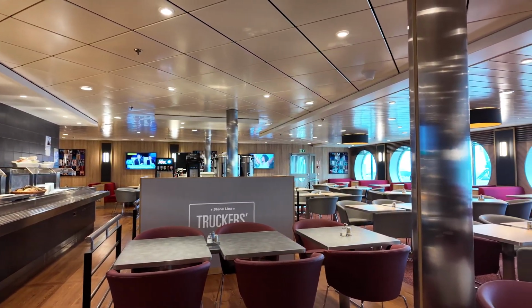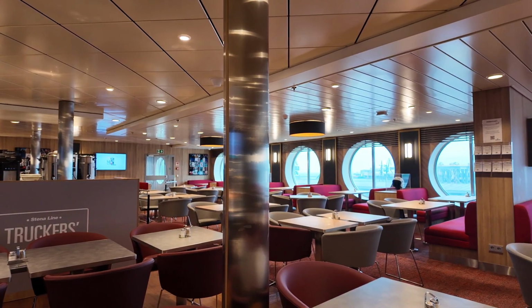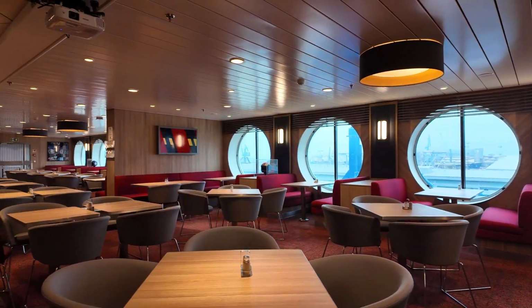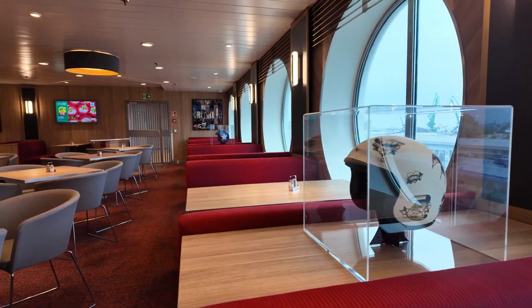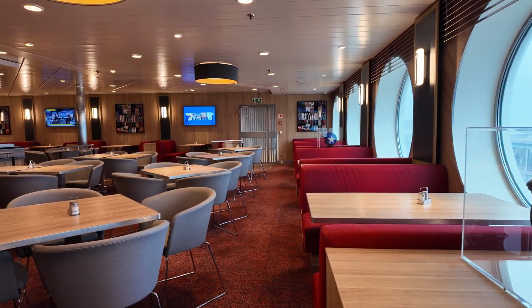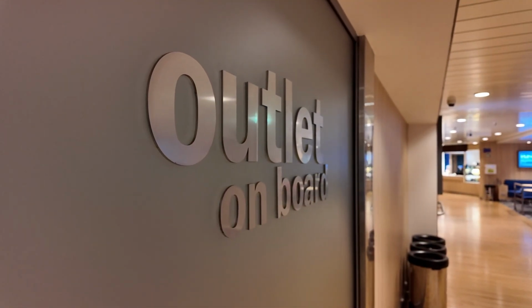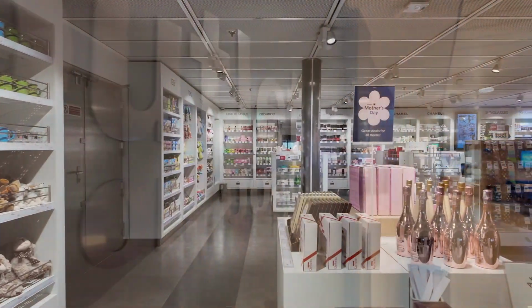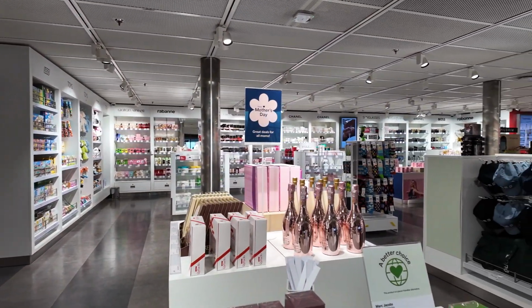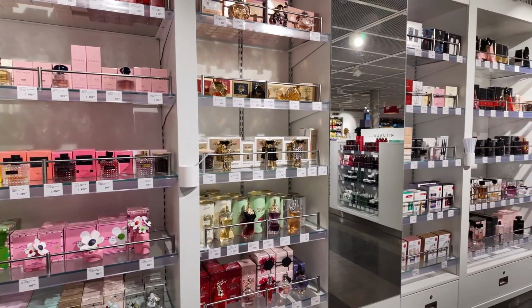Also on deck 7 is the Truckers Lounge, where the truckers, one of the shipping company's most important customer groups, can relax undisturbed by other onboard operations. Outlet on Board is the name of the well-stocked shop on deck 7. The range includes travel provisions, alcoholic beverages and perfumery items.